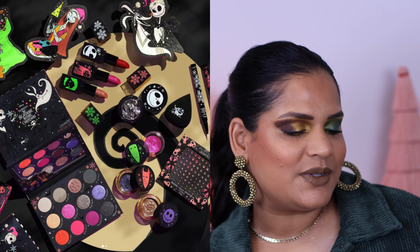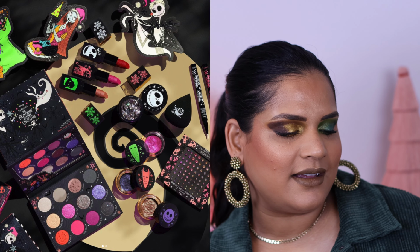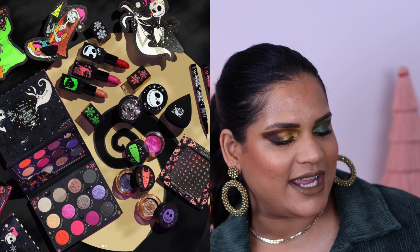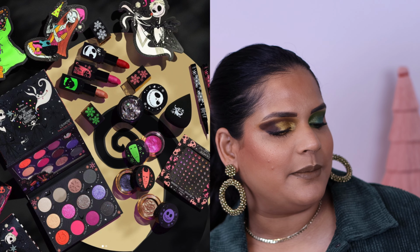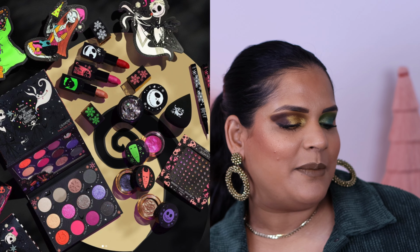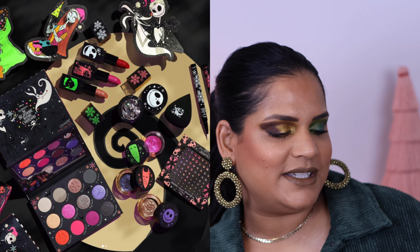The Jelly Mud shadows look so pretty. There's a shade called Lock that looks so cool. It's like a black base with a lot of purple shimmer. That one looks really interesting. There's some pretty lip shades, some Jelly Mud shadows, some bejeweled things that you can stick on your face. So a bunch of stuff in that collection, but nothing I am drawn to enough to go ahead and make a purchase at this moment in time.